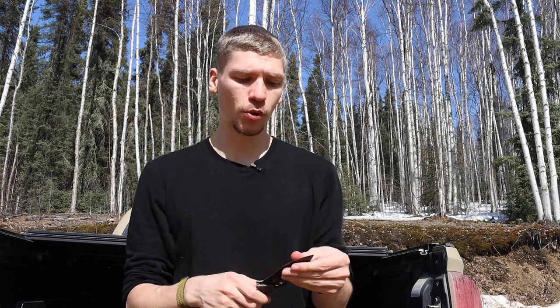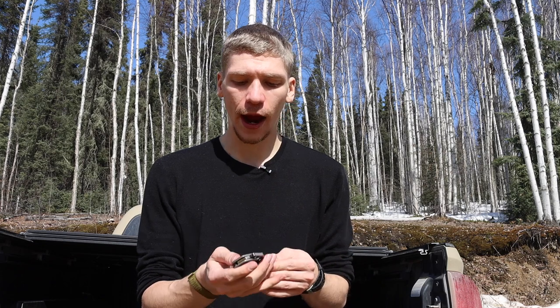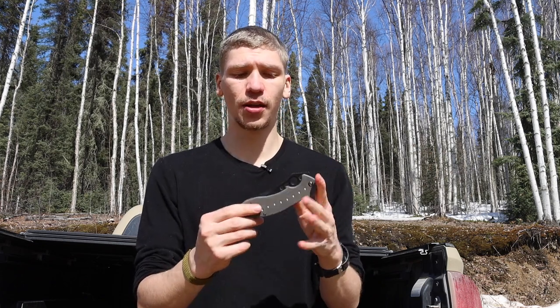It is big, it is definitely tactical, but the Skirmish itself is designed by Blackwood, and it is just a really beautiful knife. Of course, like I said, very hard to find nowadays, but it is just a really nice, well put together titanium frame lock.